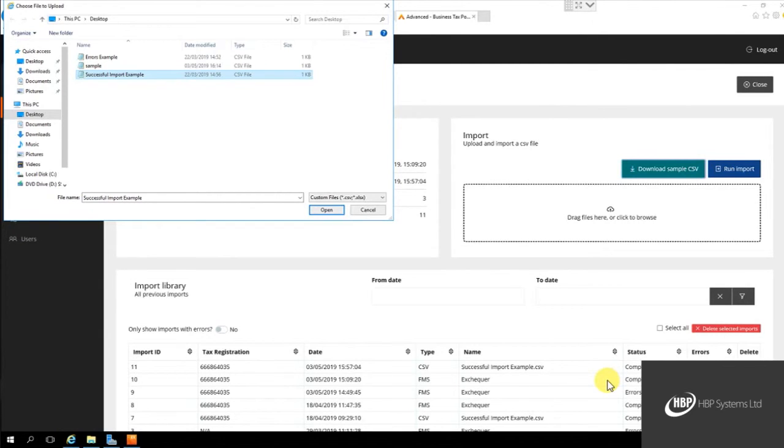Now, if you've got multiple companies that you wish to group into one return, the data for each of those companies should be imported into the portal separately, and the portal will consolidate those figures for your submission.